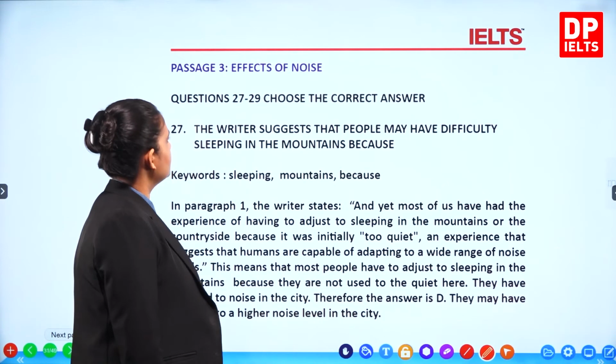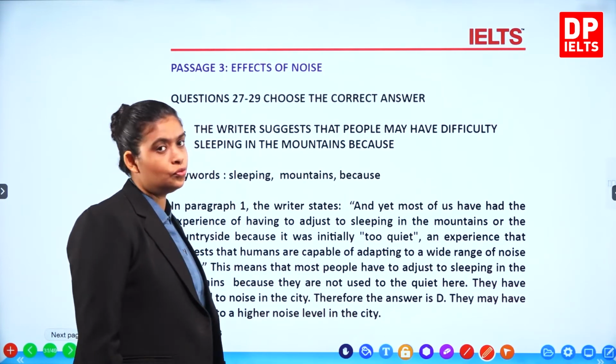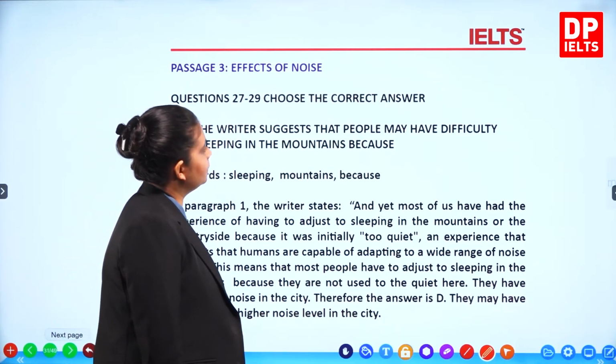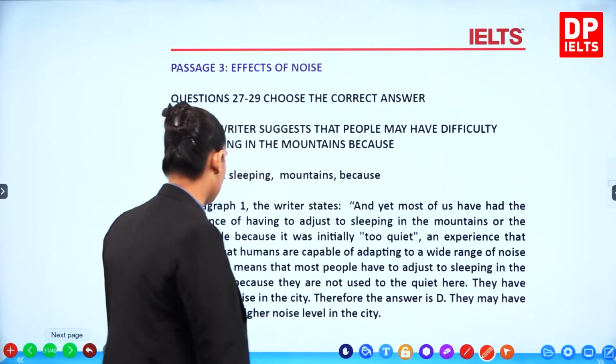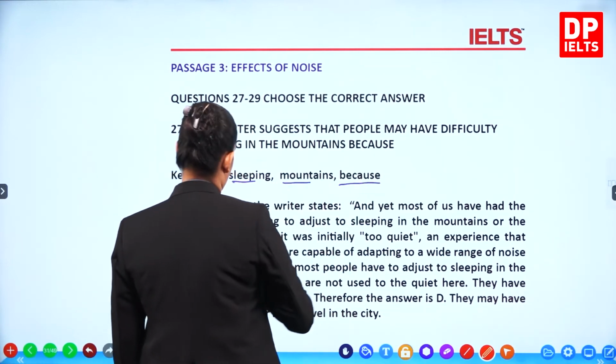Effects of noise. So question number 27 and 29. Choose the correct answer. The writer suggests that people may have difficulty sleeping in the mountains because what? Okay, so sleeping mountains because.